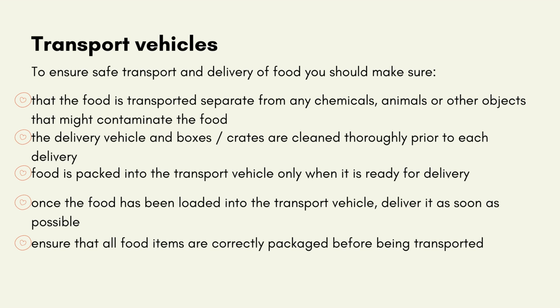Transport vehicles. To ensure safe transport and delivery of food, you should make sure that the food is transported separate from any chemicals, animals, or other objects that might contaminate the food. The delivery vehicle and boxes or crates are cleaned thoroughly prior to each delivery. Food is packed into the transport vehicle only when it is ready for delivery. Once the food has been loaded into the transport vehicle, deliver it as soon as possible. Ensure that all food items are correctly packaged before being transported.